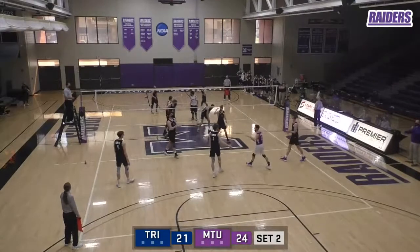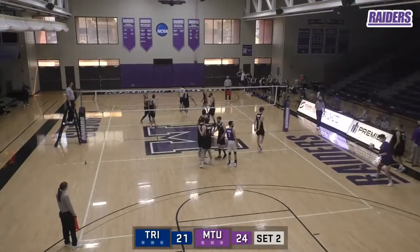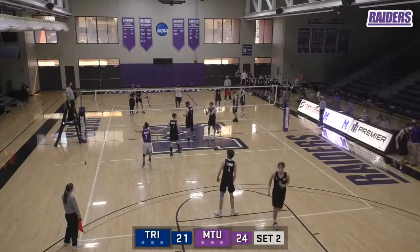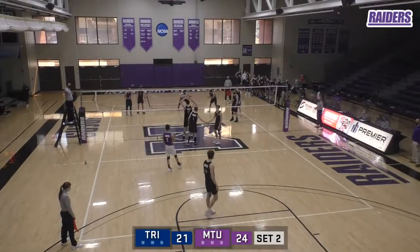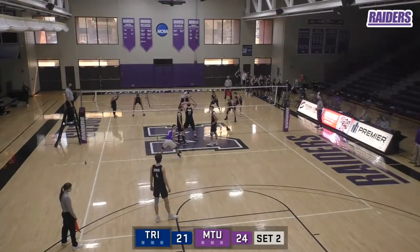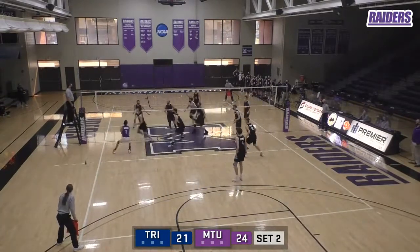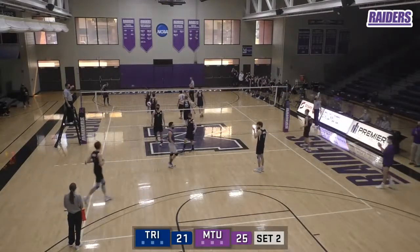Howard hits into the net there. He'll get charged with a service error, and the Raiders at 24-21 are 1 point away from putting away the second set. Trezak at the line with a chance to put it away. Set back. A violation called. The Raiders are going to take the set.